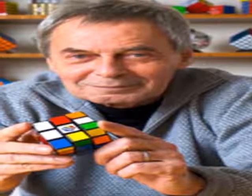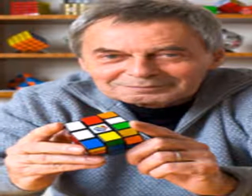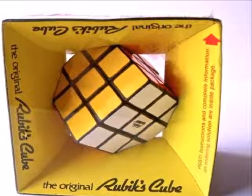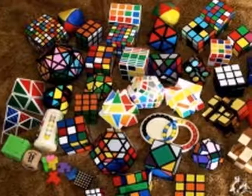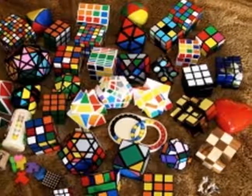Now, the original Rubik's Cube was developed by Erno Rubik in 1974, a Hungarian sculptor and professor of architecture. The Rubik's Cube, as it was called, named after its creator, was licensed to Ideal in 1974, and since then has sold over 350 million cubes worldwide.